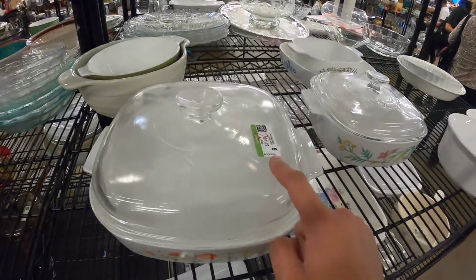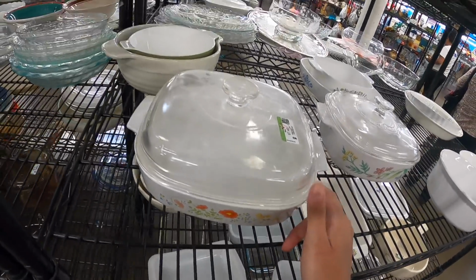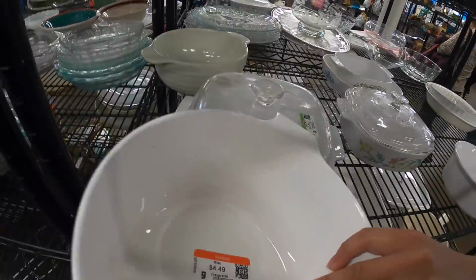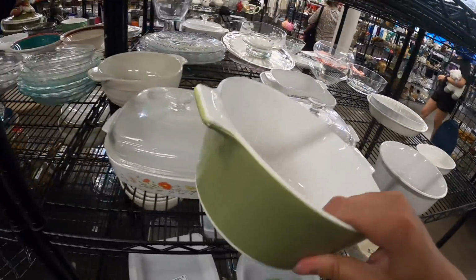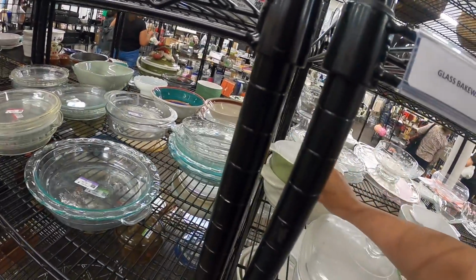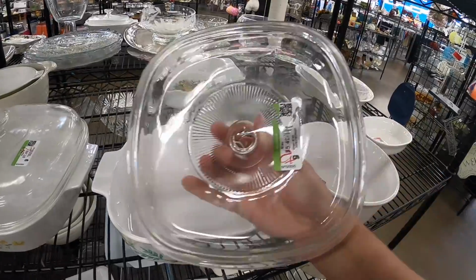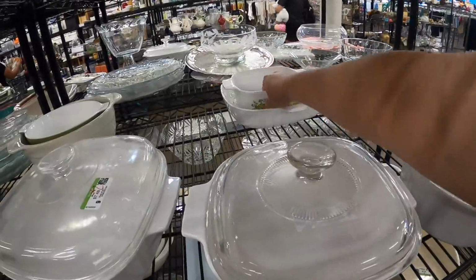Wildflower Corningware. It's not bad for that, but oh well. Orange tags are half off, so that little guy's half off. It'd be $2. I already have this one as well, so maybe no. This guy, I've never seen this pattern before. That's a new one for me.